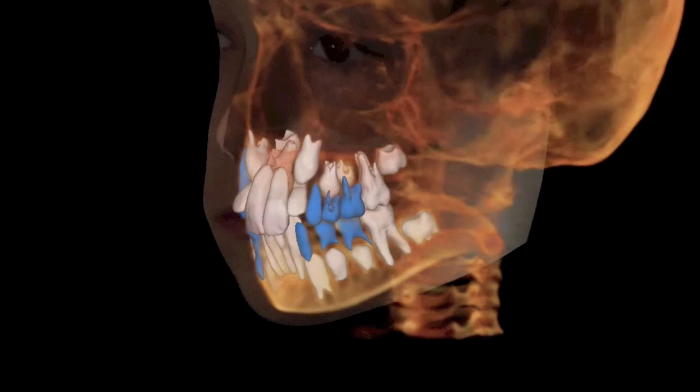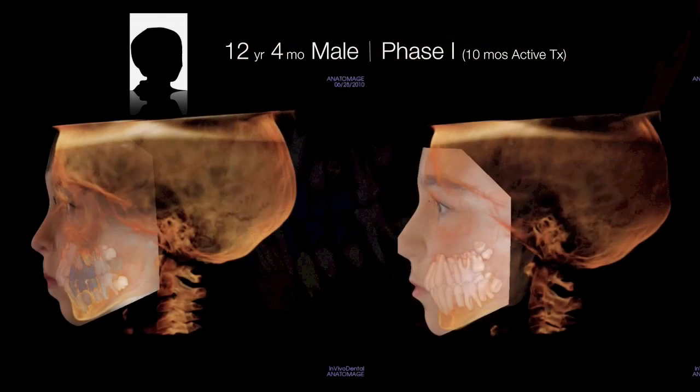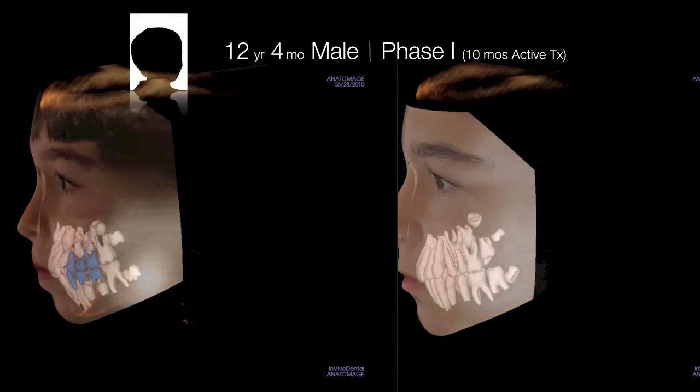Cases like this emphasize to me that we're missing a lot of information by simply imaging with two-dimensional x-rays alone. And the value of this data set, especially when we're talking that it can be attained at a lower x-ray exposure, I think the value far exceeds that we can get from two-dimensional imaging.